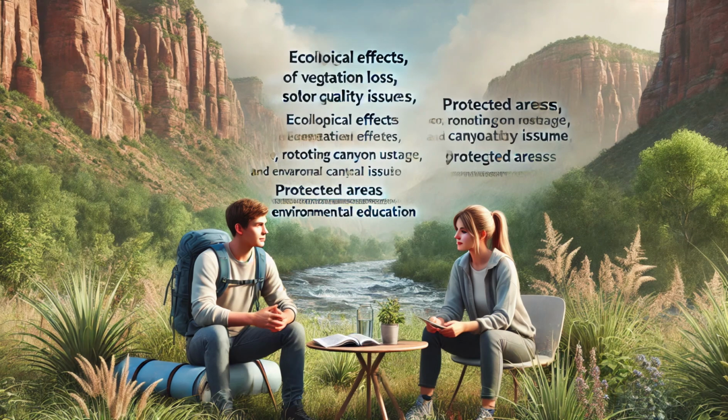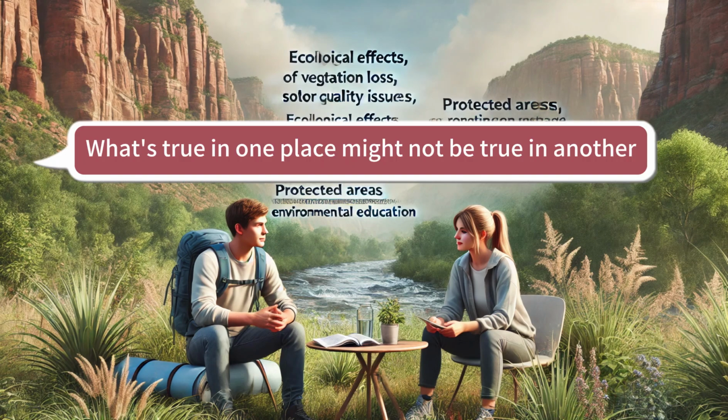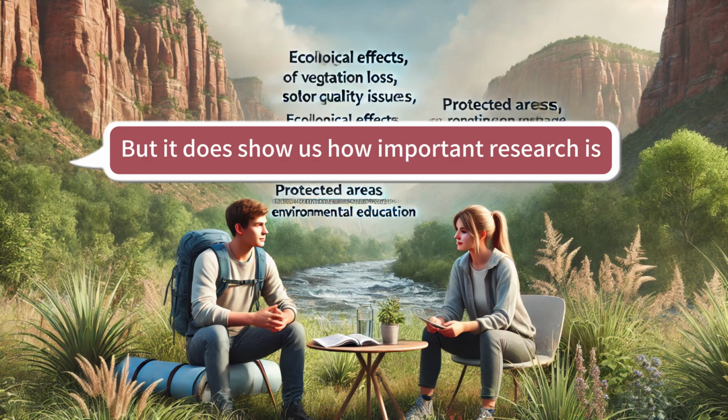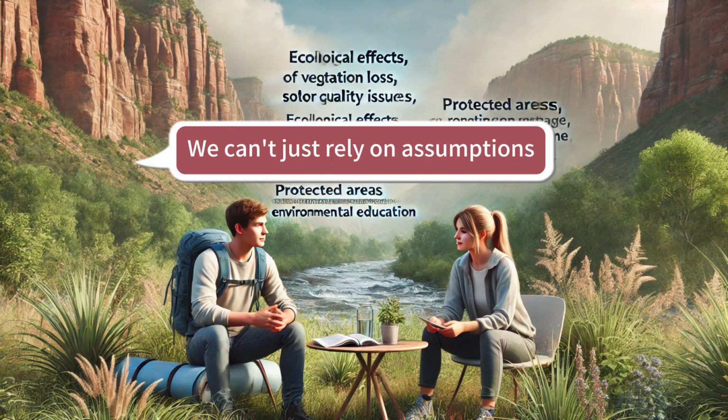Well, we have to remember, this research was specific to the Blue Mountains. True. What's true in one place might not be true in another. Makes sense. But it does show us how important research is. Oh, yeah, to really understand the impact. Exactly. We can't just rely on assumptions.